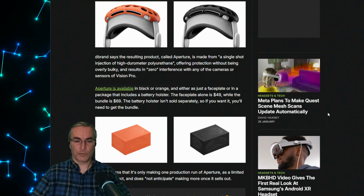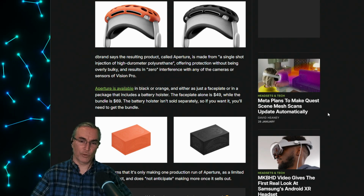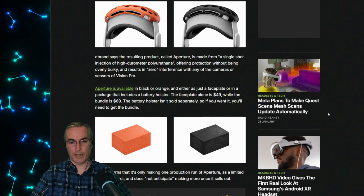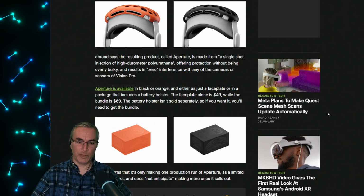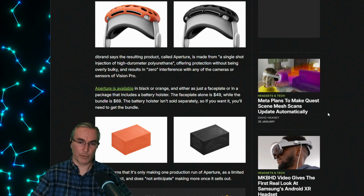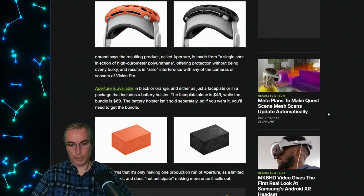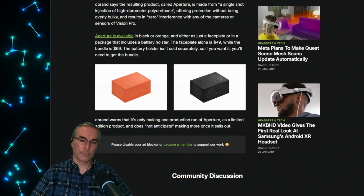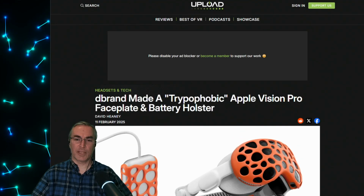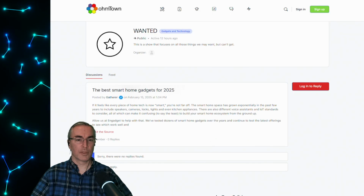Anyway, Aperture is what it's called. It's available in black and orange and is either just a faceplate or in the package that includes a battery holster. The faceplate alone is $50. The bundle is $70, and the battery holster isn't sold separately, so if you want it, you have to get the bundle. There you go, Dbrand. Thanks for not being a D.